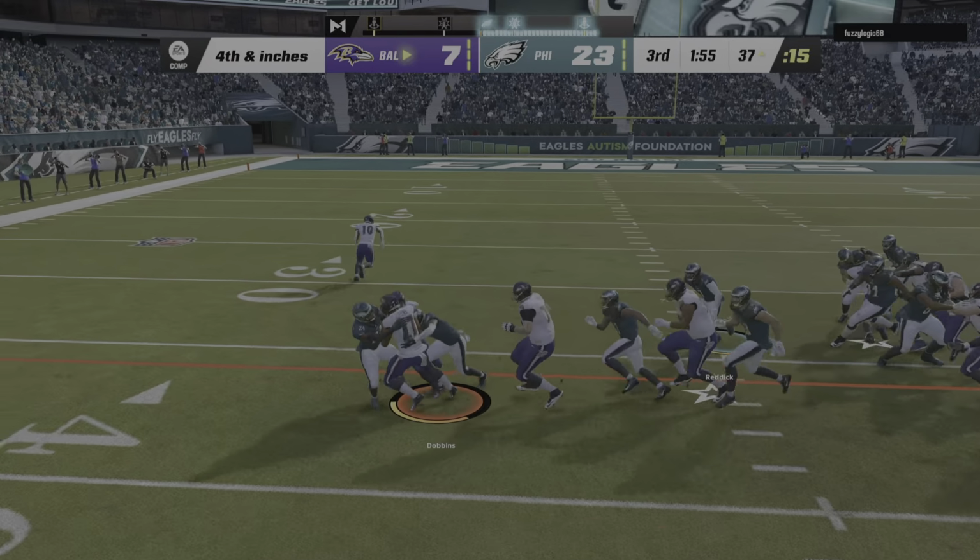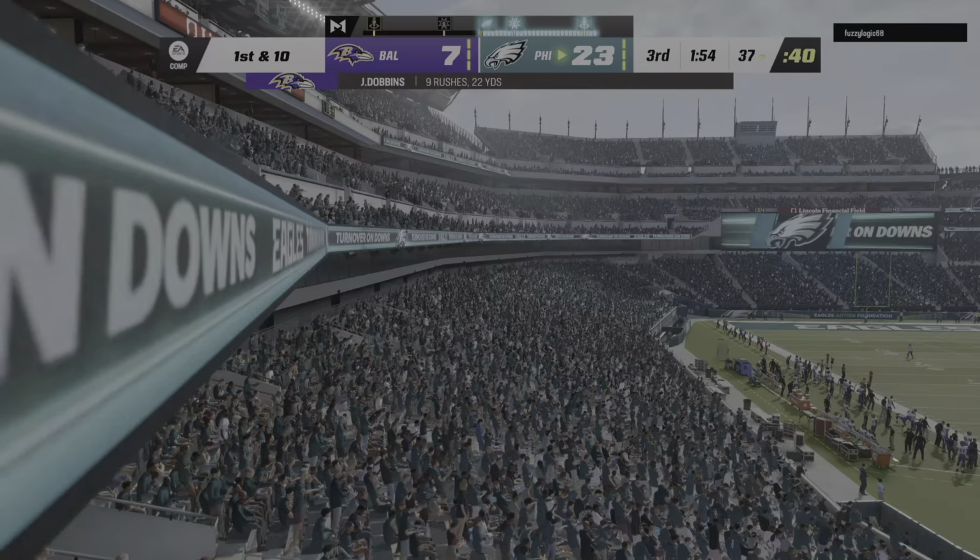They're going for it with Dobbins. And I'm not sure he got there. Did they stop him?